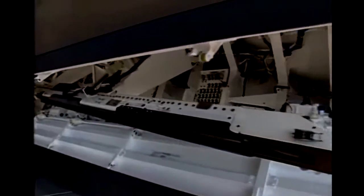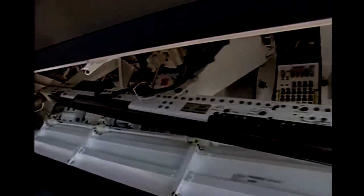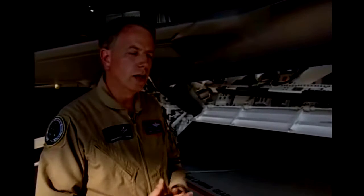The reason we carry all the weapons internal is for stealth reasons. With everything internal to the airplane, you don't have an increased radar cross-section, so people can't see you as well. When it comes time to employ the weapon, the doors open quickly, the missile is released, and then the doors close back up to put us back in that stealthy configuration, so people can't see us.